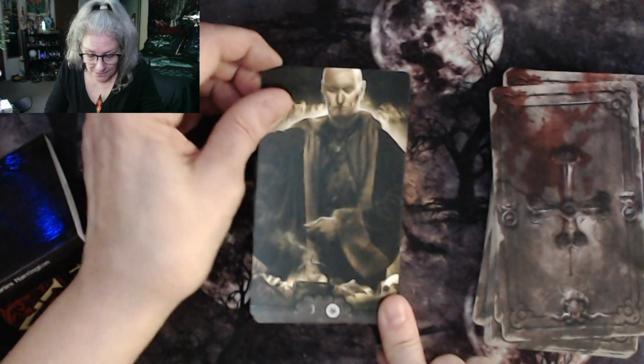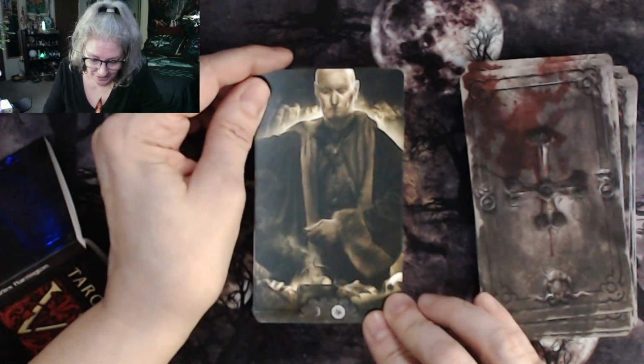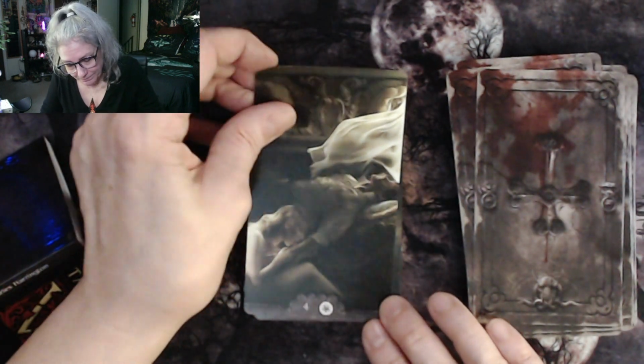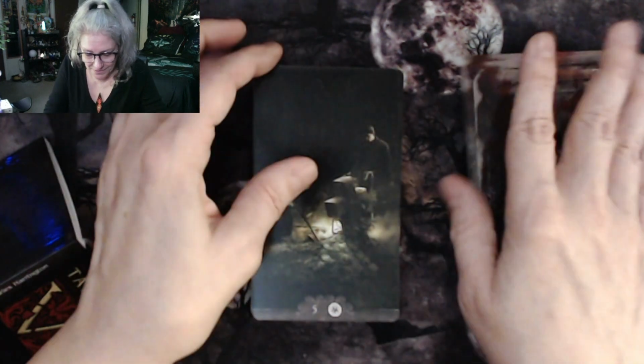Here's the three. And that's okay, because this deck clearly has its own context. And I don't think they're entirely reinventing the wheel. They're just reinventing the context of the tarot. Okay, so there's the three. And the four. I mean, that looks more like a Four of Swords, doesn't it?